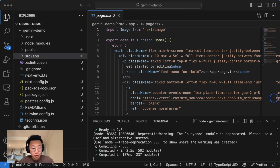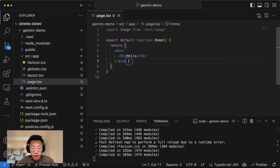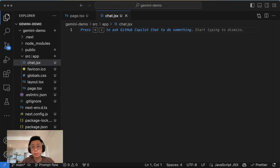And the way the Next.js project is structured, the main page will be under this page.tsx. But we don't need any of those. So I'll just remove everything and replace it with a placeholder for now. And as you can see, the page should be automatically updated here as well. Next, we want to create a new file under the app folder called chat.jsx. And this is where we will implement the main application.